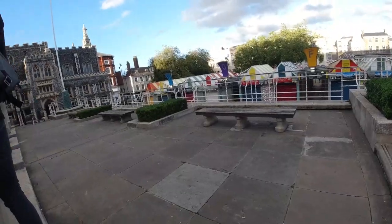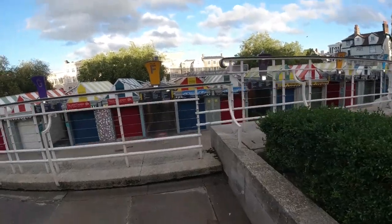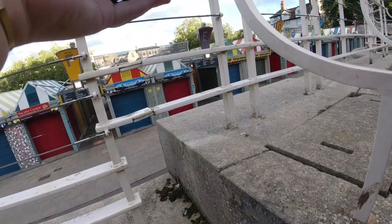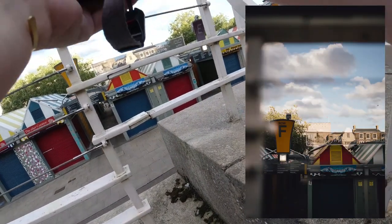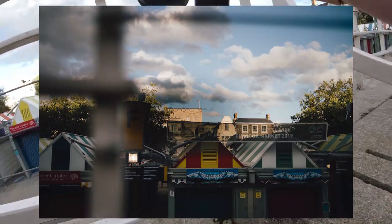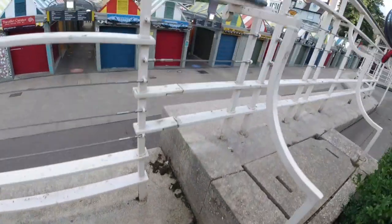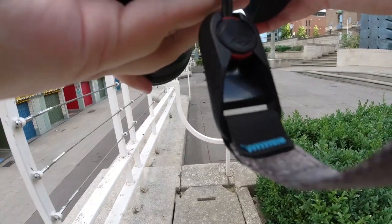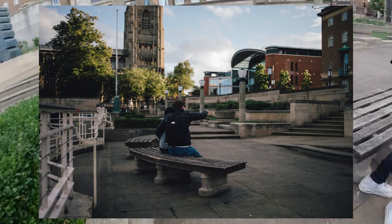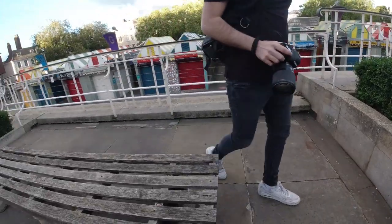These look pretty dramatic. Yeah, I was just thinking that. Might work as a landscape. Probably shite. I know, it's so sharp. It's sharper than my L series for sure. But I suppose that's a 24 to 105, so.